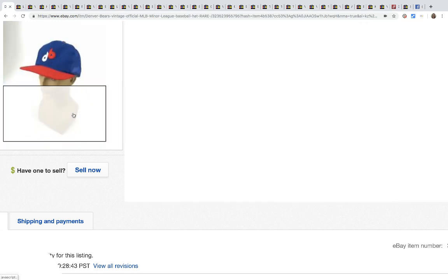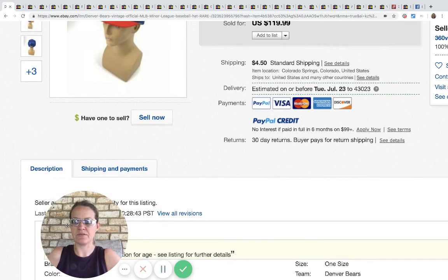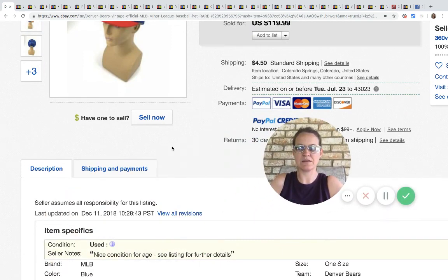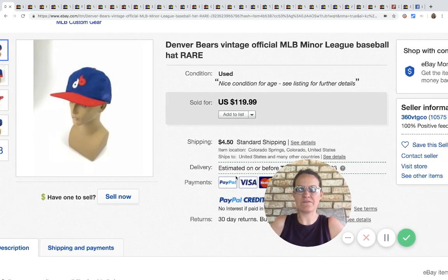All right, we are going to get started with some awesome BOLOs. Let me see if I can move this up. All right, so the first one is this Denver Bears vintage baseball hat. And he bought this for $1 from the Goodwill bins, and it sold for $90.